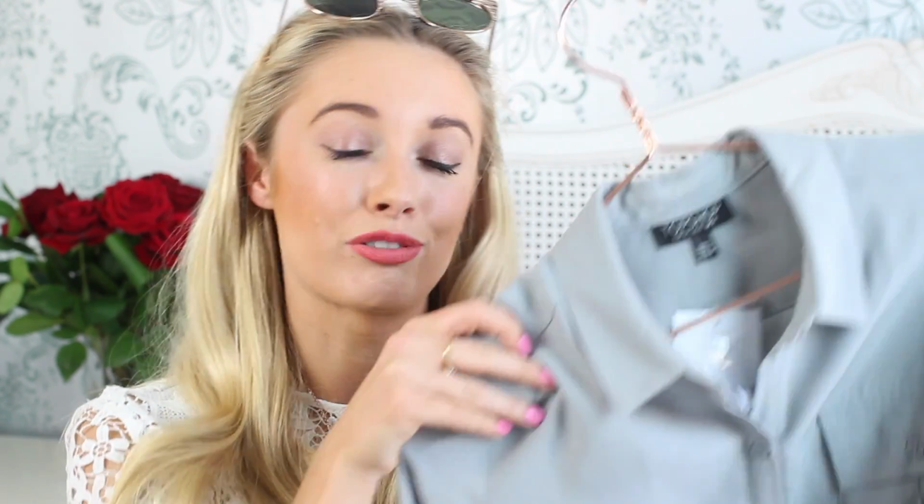It definitely looks more expensive than £36, and if you have student discount then like £33 or whatever. I think this is a really, really good buy from Topshop, and I think I'll be getting a lot of use out of this, especially as we move towards the warmer months as well. And if I see this in any other colours, then I definitely might be tempted to treat myself to some brighter, more spring pastel colours as well, maybe white and pink.